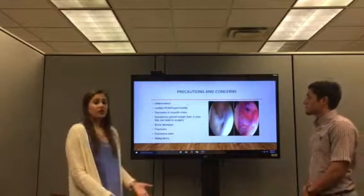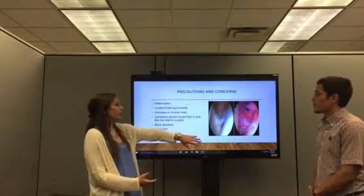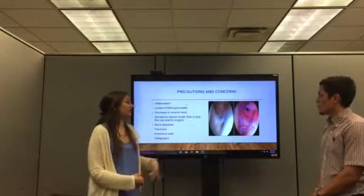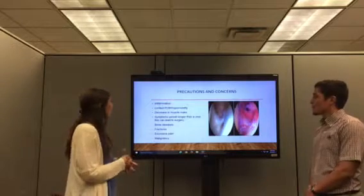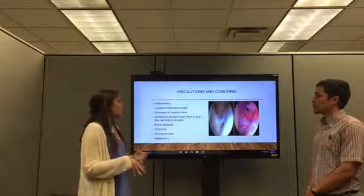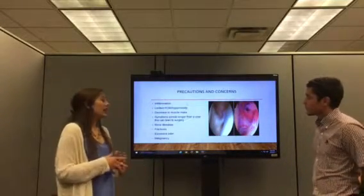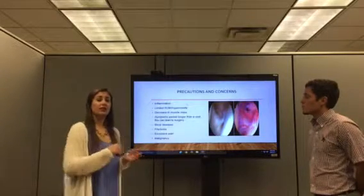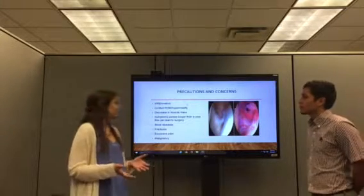So, some precautions and concerns with frozen shoulder. First, we have inflammation. This is a picture from one of our articles that we found. Right here is a picture of the shoulder capsule inflamed, and it's all red and swollen. It looks pretty painful. Then we have limited range of motion, or hypomobility, so they're not able to move their shoulder very much, can't really flex, extend, or abduct very well, and this can lead to a decrease in muscle mass since they're not moving it as much. Their deltoids, their traps, even their biceps can all be affected and decrease.